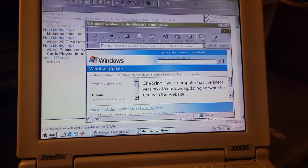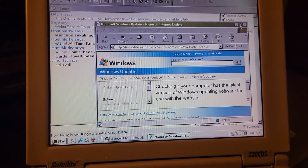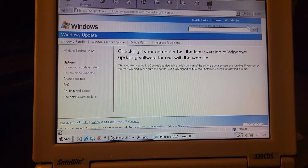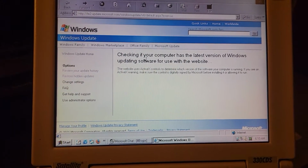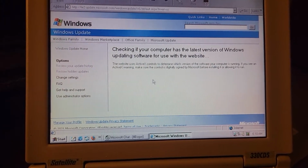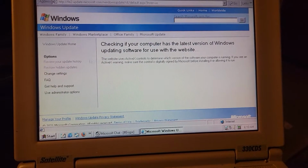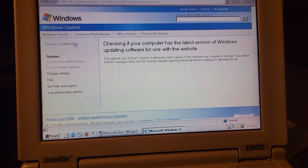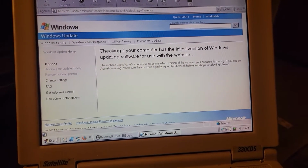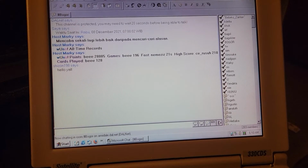Okay. Thought I was frozen for a second. I just kind of lost the pointer. Yeah, it just shows the Windows Update homepage. Of course, I'm sure it won't really do anything other than this. So yeah, might as well close out of that. So yeah, that's about it.